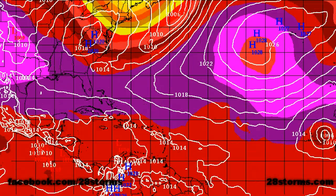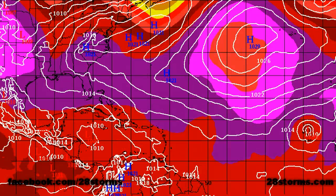Now, by day 6, though, that trough does amplify, and if our system were a bit faster and located a bit more toward the north over the western Atlantic, then that trough probably would recurve it. But notice that by day 7, we see that the trough is lifting out, and if our system is still located somewhere near the Bahamas, then that would imply a much more west or west-northwest track, which could place more of the southeast United States under at least some type of risk of a landfall.